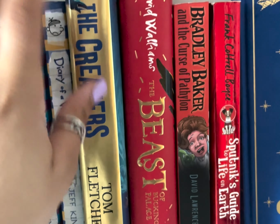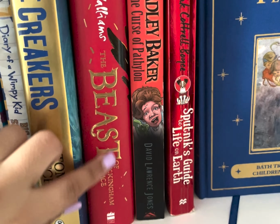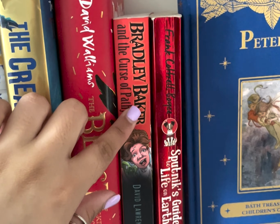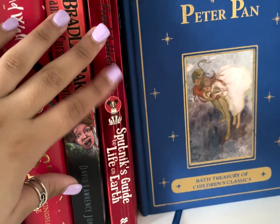Then we've got The Creakers, which is one of my favourite children's books. It was really good. We've got The Beasts of Buckingham Palace, Bradley Baker and the Curse of the Python, which I got given. I haven't read it yet. Sputnik's Guide to Life on Earth.